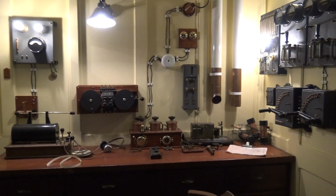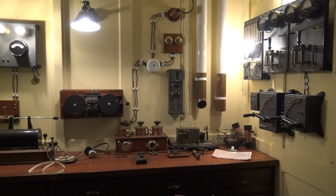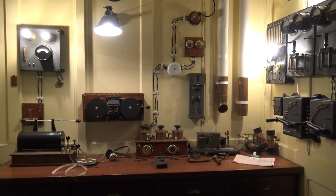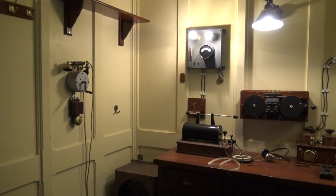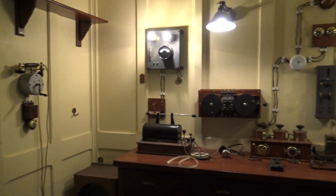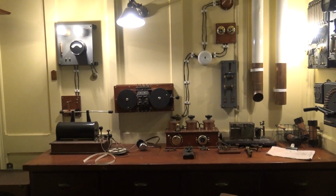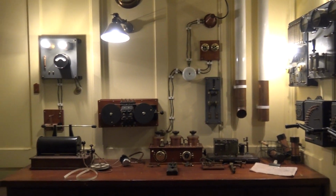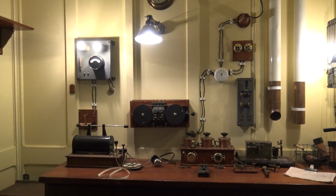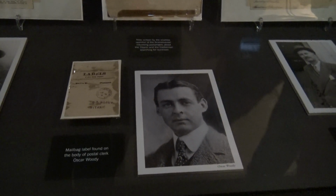We have a replica of the radio room where they were trying to send Morse code distress calls. Alternate name being CDQ and SOS calls, trying to get people to know that the ship was sinking. They were saying the Carpathia, 58 miles away, was the first one to respond. But he was a postal clerk trying to protect the mail, but he lost his life.